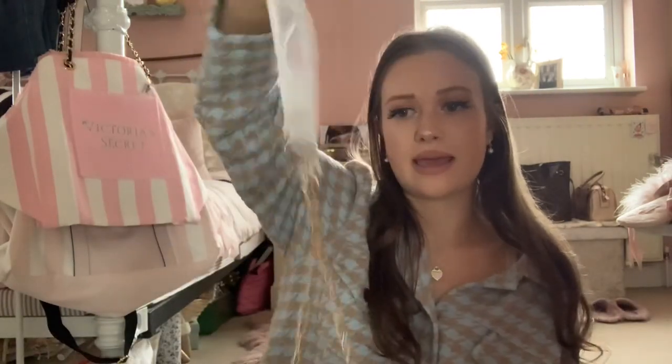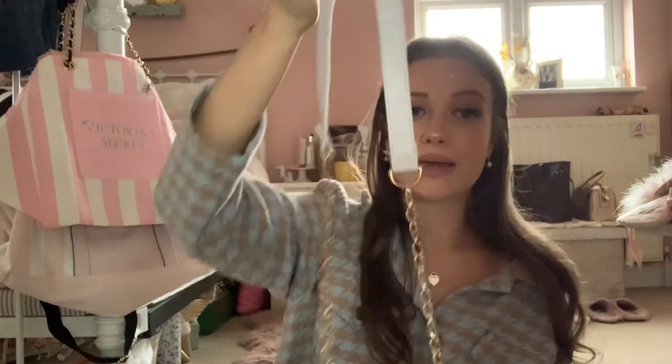So yeah, the next bag I will show you is another Shein one actually. This is another circle bag with a strap, gold, has the white here. The only thing I'll say about this bag is this bit does look cheap, but once you have it on with your clothes, you can't really see that bit.